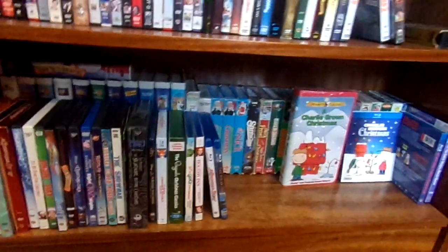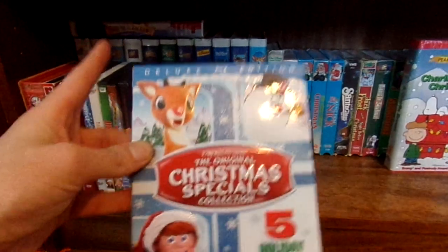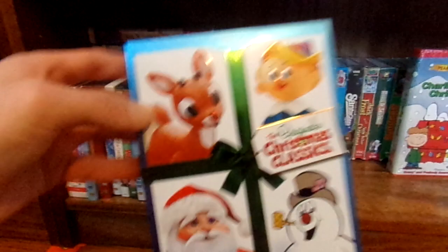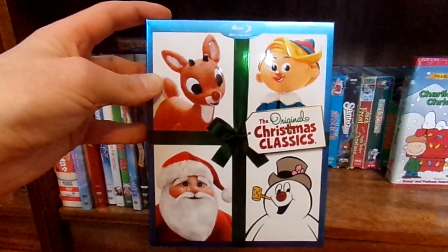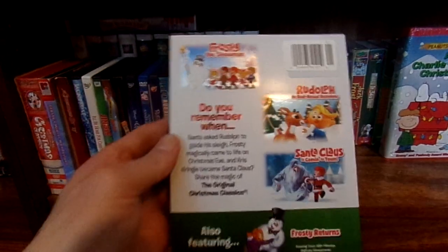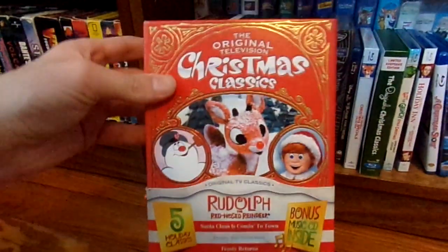It just has all of them on DVD, Blu-ray, VHS, behind there. Not much has changed there. I have put my new original Christmas special collection in here, the deluxe edition. One thing that was funny about this is, I originally got this one a few years back, on Black Friday. And this set only has Rudolph the Red-Nosed Reindeer, Frosty the Snowman, Frosty Returns, and Santa Claus is Coming to Town. It does not come with the Little Drummer Boy. For some reason, it's just not included. And I do have my DVD set, which I've had for years right here, that does include all of them, as well as the Little Drummer Boy.